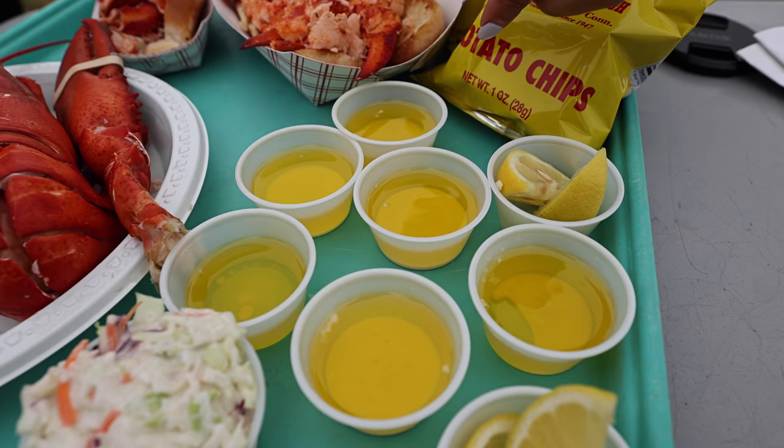Juicy lobster. One bite lobster tail. Go for it. The fans want to see it. Mmm. That sauce is awesome. Really good lobster. You can't go wrong at Abbott's. The rolls, the steamed lobster, delicious.